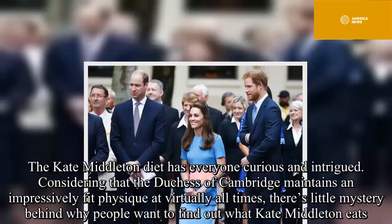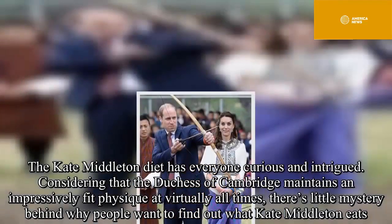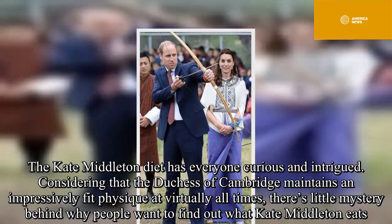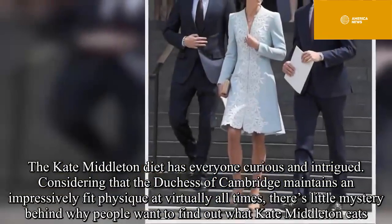Kate Middleton's diet has everyone curious and intrigued. Considering that the Duchess of Cambridge maintains an impressively fit physique at virtually all times, there's little mystery behind why people want to find out what Kate Middleton eats.